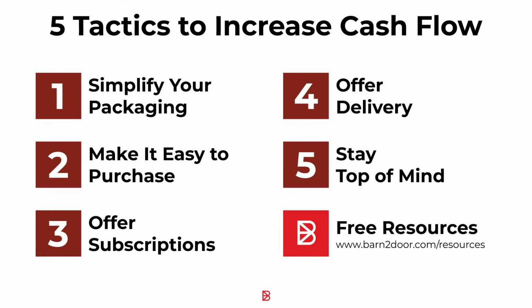Four, take the plunge and just test out offering delivery door to door. Believe it or not, people will pay for it. Even if you start with just 1 day a month, people will gladly pay for it and you'll be surprised at how well it works. And the fifth thing here, again, stay top of mind. Make sure you're active on email, social, and with your newsletters.